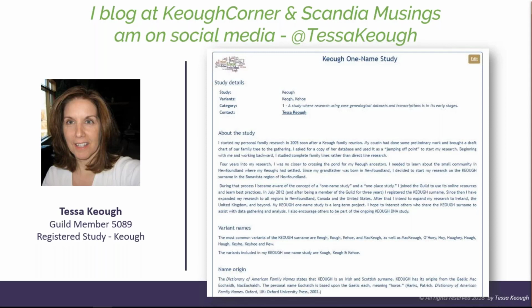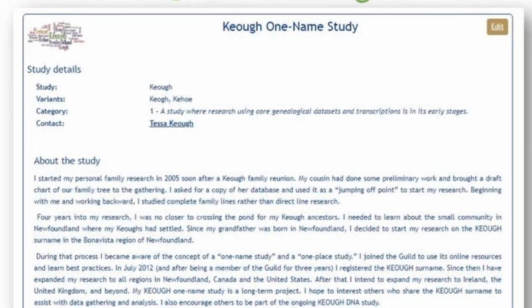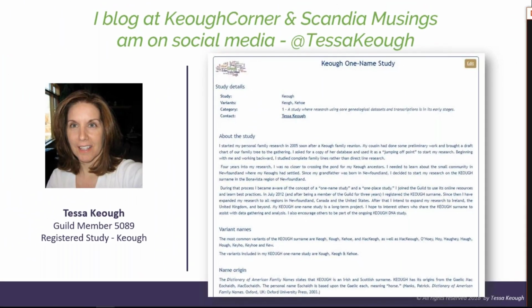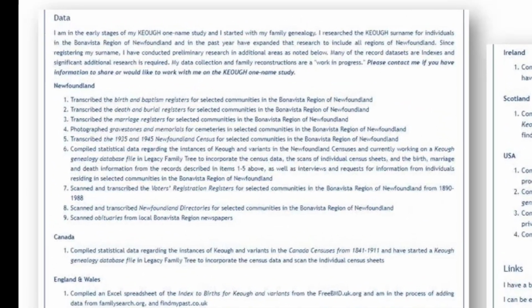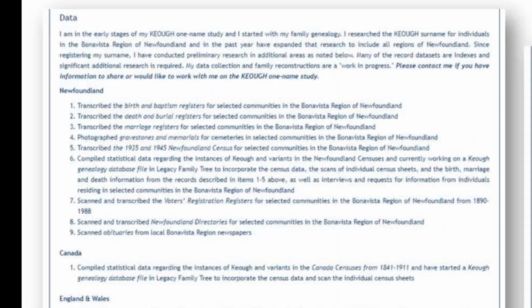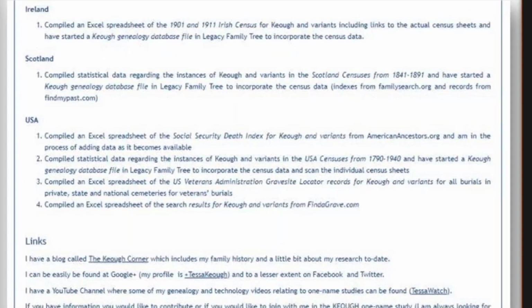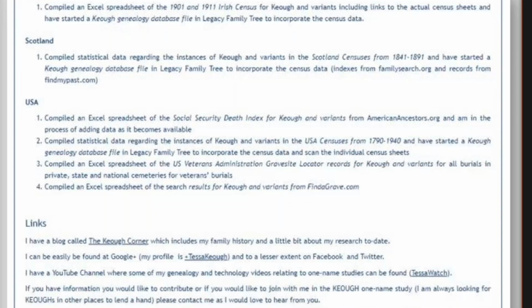Now, here you can see my study profile at the Guild website for my Keogh surname. I provide a bit of background about the study, the variant surnames I study in addition to my primary surname, and preliminary information about the origin of the Keogh surname. The original focus of my surname research and one name study was in Newfoundland, and the majority of my research to date is in Newfoundland and Canada. I've gathered broad data, census information and vital records data from England, Scotland, Wales, and Ireland. In the United States, I've gathered the Social Security Death Index information and done family reconstructions using censuses and vital records in 3 states, Rhode Island, Vermont, and Washington.